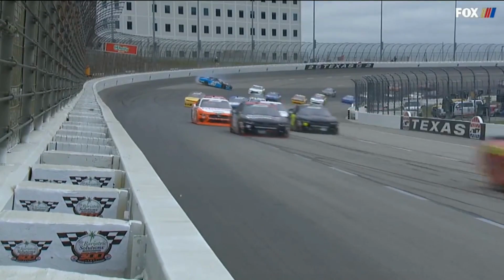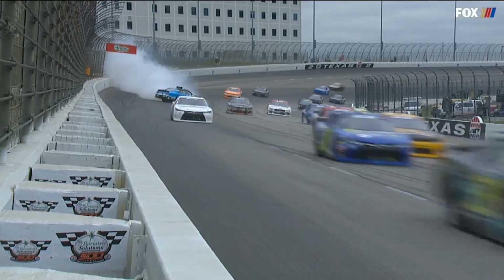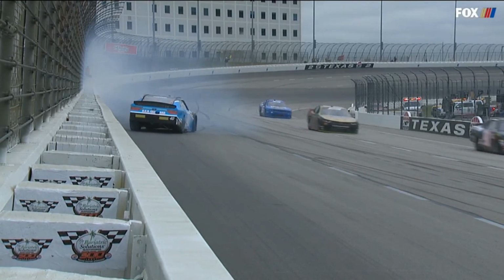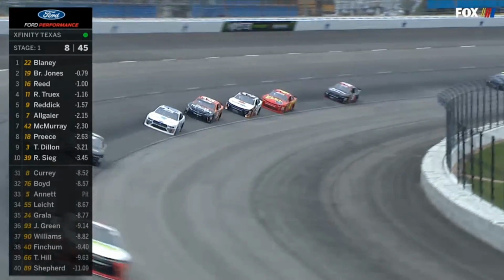Couple of cars up there. You wonder if maybe that's the 55 of Stephen Leicht there that was up there with him? Maybe Stephen Leicht made a little contact on entry, possibly. Good news for a handful of drivers. He's driving the 3 this weekend.